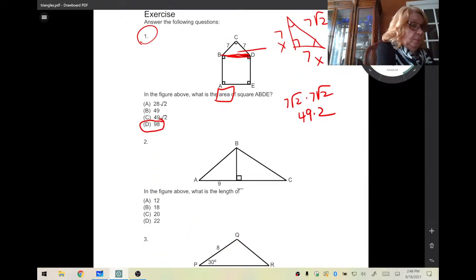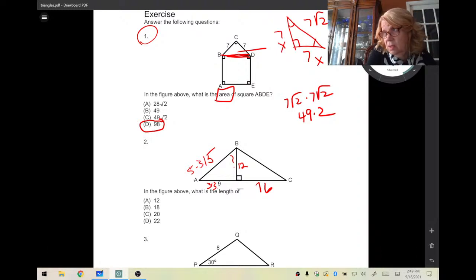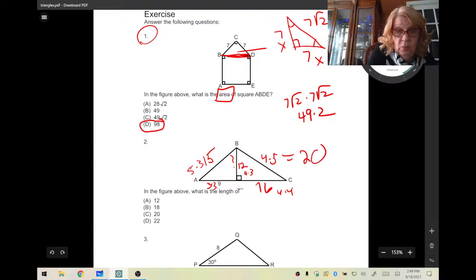Okay, so this one, we've already done a lot of this packet. So we have 9 and 15, and this would be 16. So we have to get the height, so we can sort of see it's a 3, 4, 5 triangle. We're multiplying everything by 3. 3 times 3, so this would be 12. Then it's another 3, 4, 5 triangle. So this would be 4 times 3, 4 times 4, and this would be 4 times 5, which would be 20.